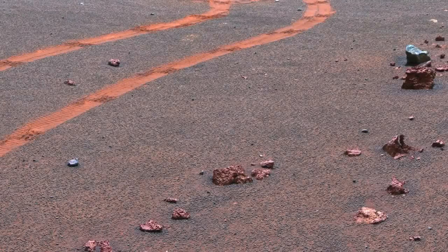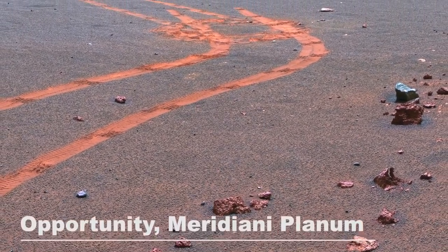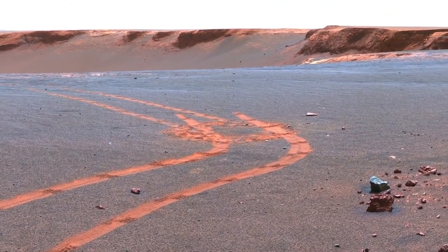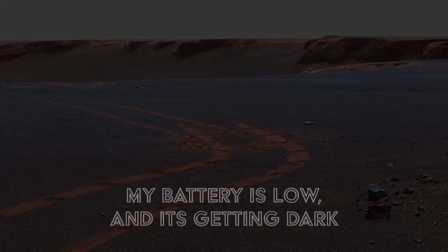Curiosity's older sibling Opportunity stopped contacting NASA in 2018 after sending one last spooky message. The last message NASA received from Opportunity was, "My battery is low and it's getting dark." Click here to find out what happened to Opportunity on Mars and if we can still save the rover.